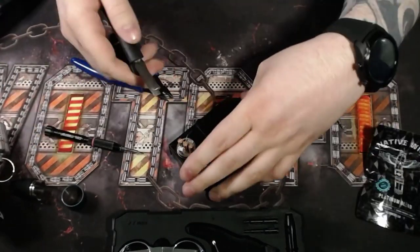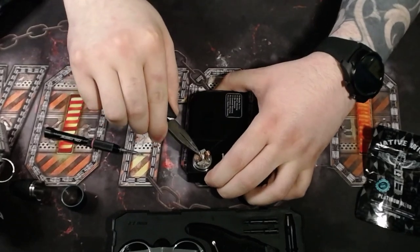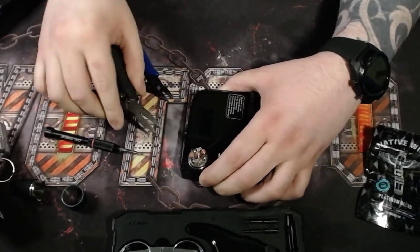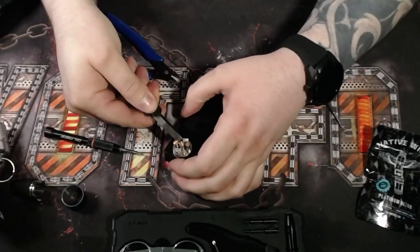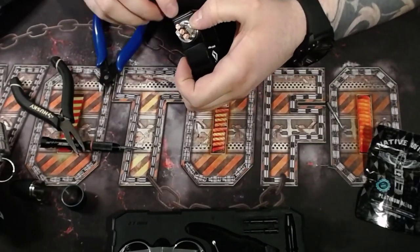Let's do the old wiggle thing. Just wiggle it until it falls off. Oh, no. Fail. All right, hold on. Now I have to get in close with my face because I can't see.